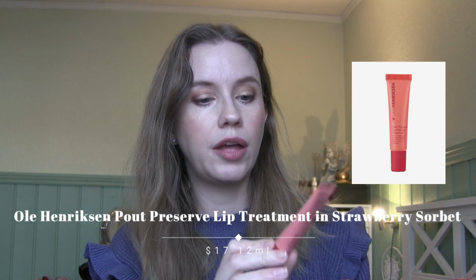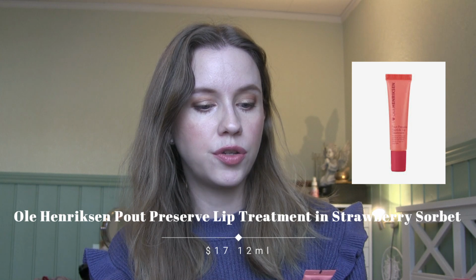In February, I didn't purchase any makeup. That's good. But then in March, I purchased 4 items. The first thing is the Ole Henriksen Pout Preserve Peptide Lip Treatment in Strawberry Sorbet.